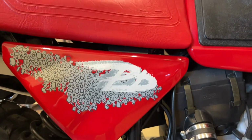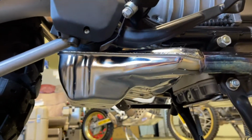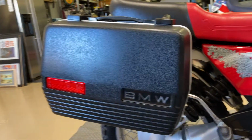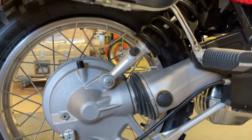A little bit of dirt on it from me doing the demo rides to give you guys an idea of what it looks like going down the road. And that's a different video. Other side of the collector. Shock. Again, the factory bags. They look new. Don't think they were used on the bike, just for show.